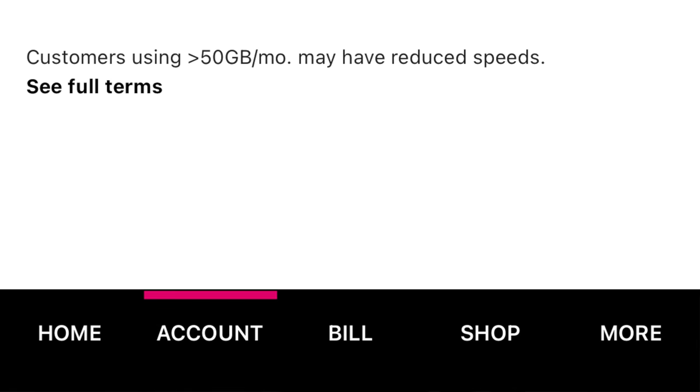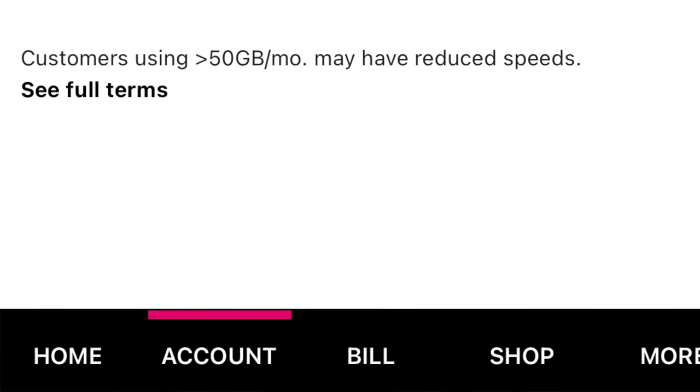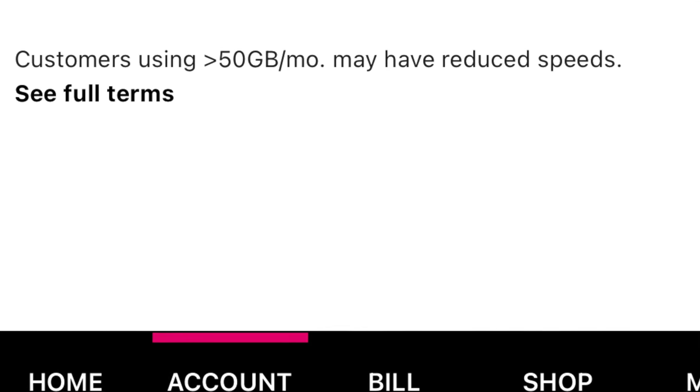The only disclaimer that I think you guys should know about is that within the app, T-Mobile themselves even says after 50 gigabytes are used, you may see throttled speeds or slower speeds. So even though this is advertised as home internet, I guess they put you in some different data bracket after 50 gigs, which is honestly not that much. Most households will easily surpass that in a couple of days.